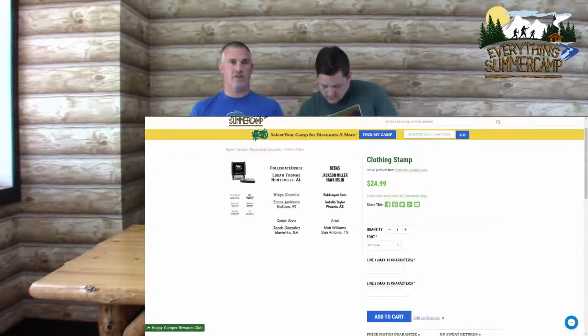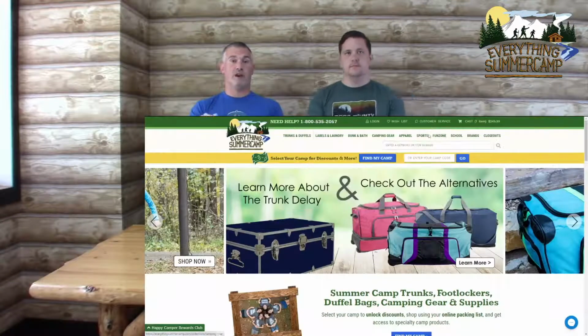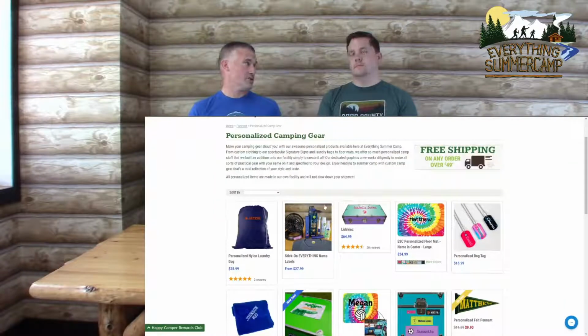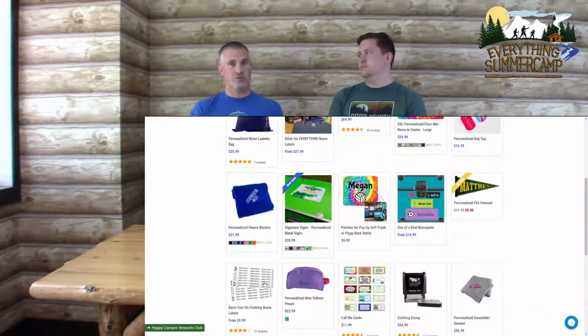The stick on everything labels, I think, are really the way to go. And then also below in that product carousel, we have that fabric or that laundry marker that Dr. Thurber was talking about. And that's going to be great for socks and shoes and things like that.